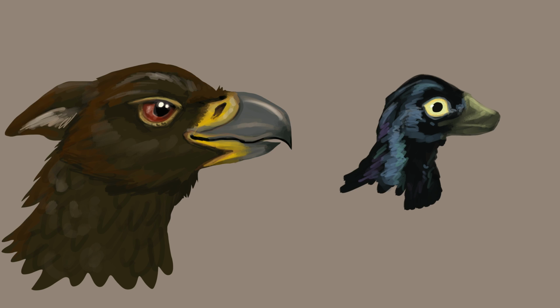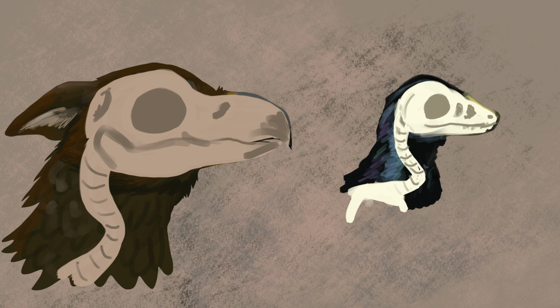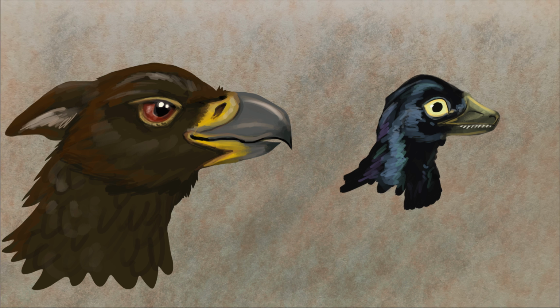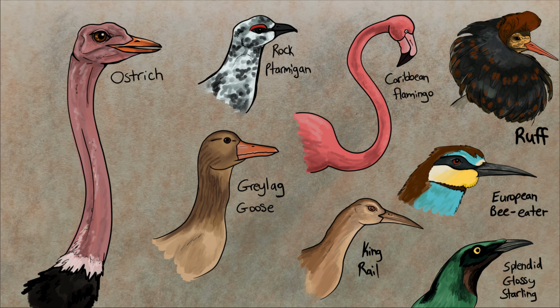This now is a Microraptor gui, which is a dinobird, a four-winged flying raptor. And as you can see, I added extra width for the feathers, which is very plausible.